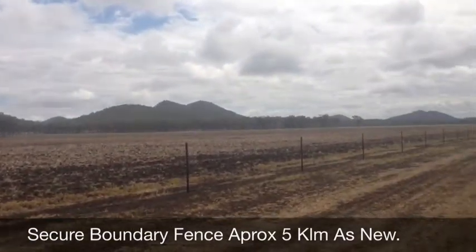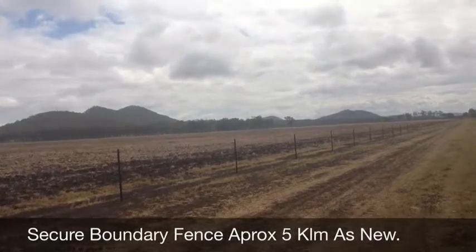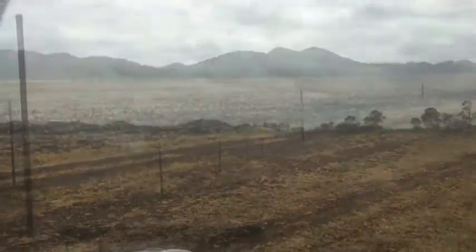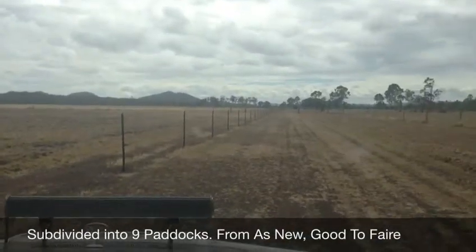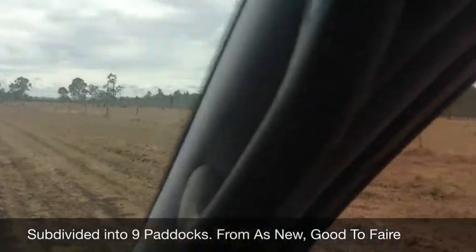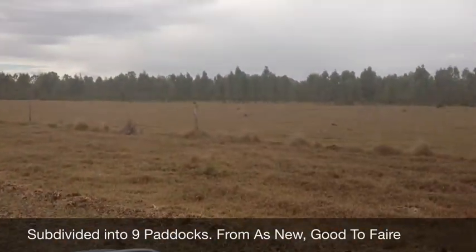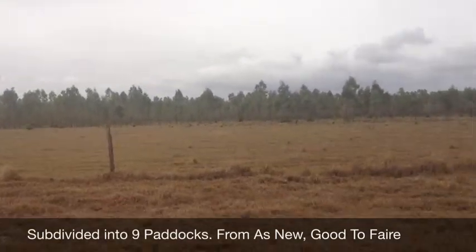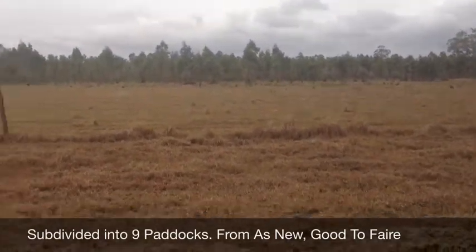One, to keep on top of any regrowth that might be happening, but more importantly to help spread the Pangola. Here we're just coming back off, looking down the lane, and I want to pan around and show you. We're coming into a paddock there, 300 acres of regrowth, and there's a further 500 acres beyond, so there's 800 acres in total of regrowth on the property.